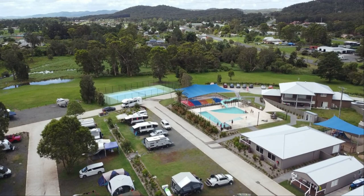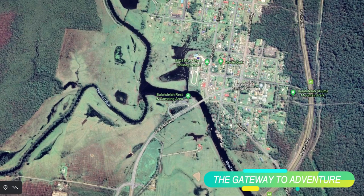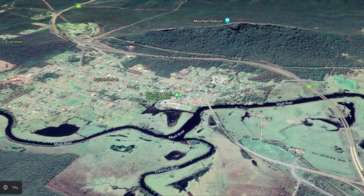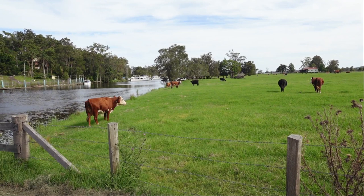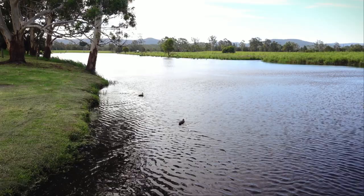Located on the Myall River, Bulahdelah is an easy 1 hour drive from Newcastle. It provides perfect access to all the surrounding state forests and national parks. Take a trip down to Mungo Brush across the ferry and experience the Great Lakes. There's many things to see and do, or you can simply come, relax and enjoy the serenity.